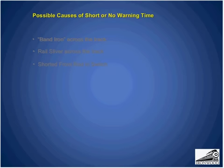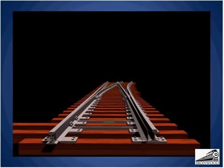Shorted front rod in a switch. I'm going to show you right here. Okay, here's a switch in the track that you're looking at. You can see about the third tie in, you have a metal rod that goes from one rail to the opposite rail, and you can see a green thing in the middle of that. That's an insulated front rod. If that was all a metal rod, and if it was not insulated, it would electrically bridge one rail to the other and create a short circuit, again rendering the crossing unable to detect anything beyond it.